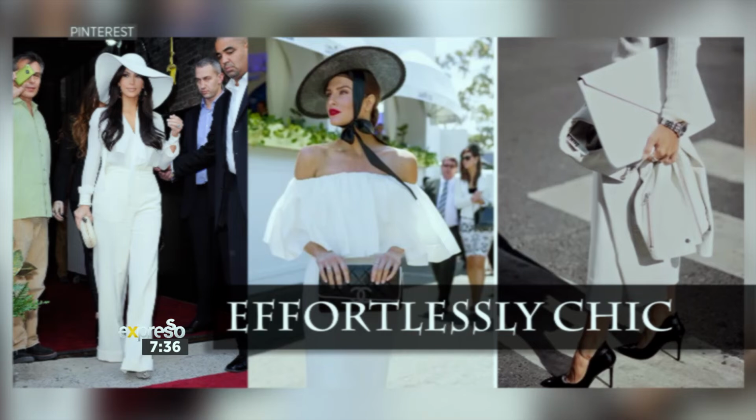Monochromatic. We love monochromatic. And we all have monochromatic items in our wardrobe already. And how chic is monochrome? White, black, always. You can never go wrong. And even things that are inexpensive to buy always look expensive in monochromatic tones.